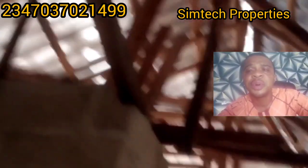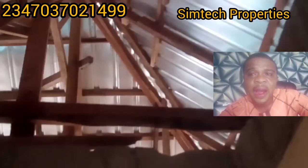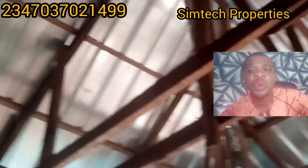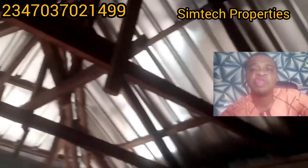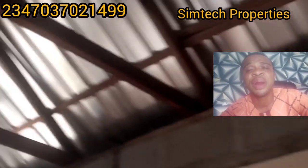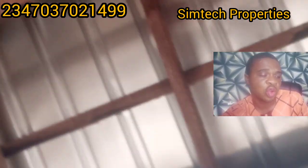Then workmanship, depending on the size of the building. Each building depends on how big the building is, and that's how we charge. If it's a duplex, a 7-bedroom duplex and a 5-bedroom duplex might not be the same thing. A 4-bedroom bungalow and a 3-bedroom bungalow may not be the same thing. The prices differ. So the workmanship depends on the kind of house you are building.